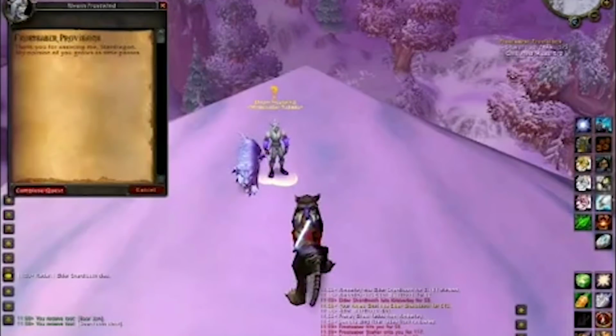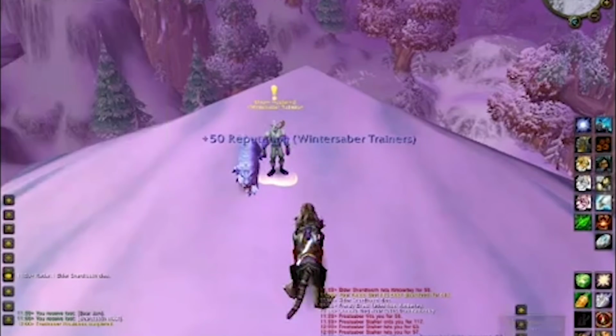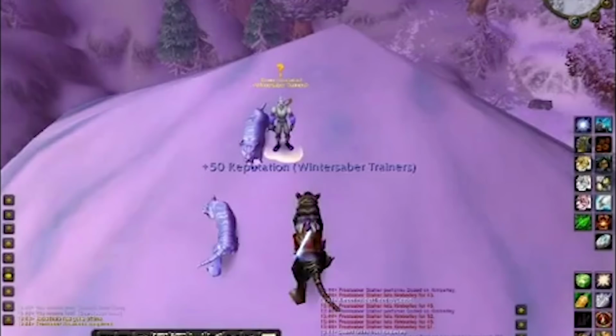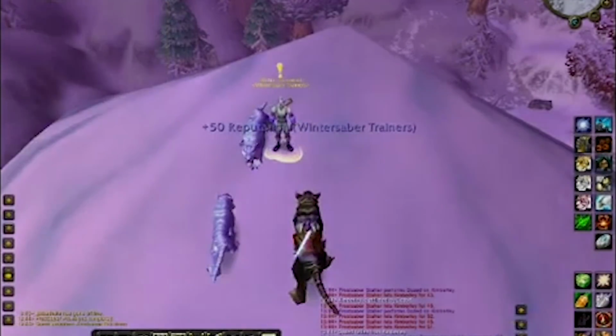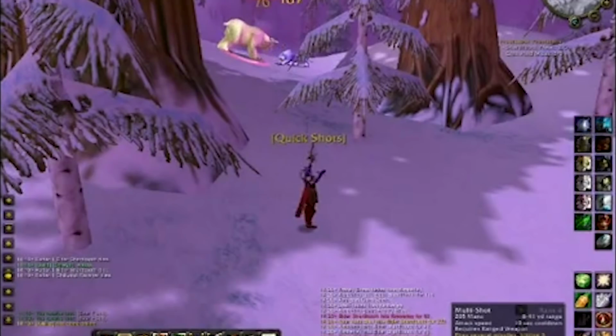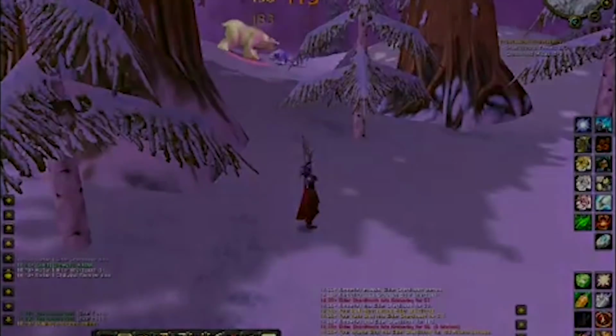It's Alliance only. You get it by earning reputation with this random guy. You can do 3 repeatable quests that award 50 to 75 reputation each. You just do them over and over and over again. And you know, you could do it for hours a day. It's still going to take you months. And then you eventually get this mount.